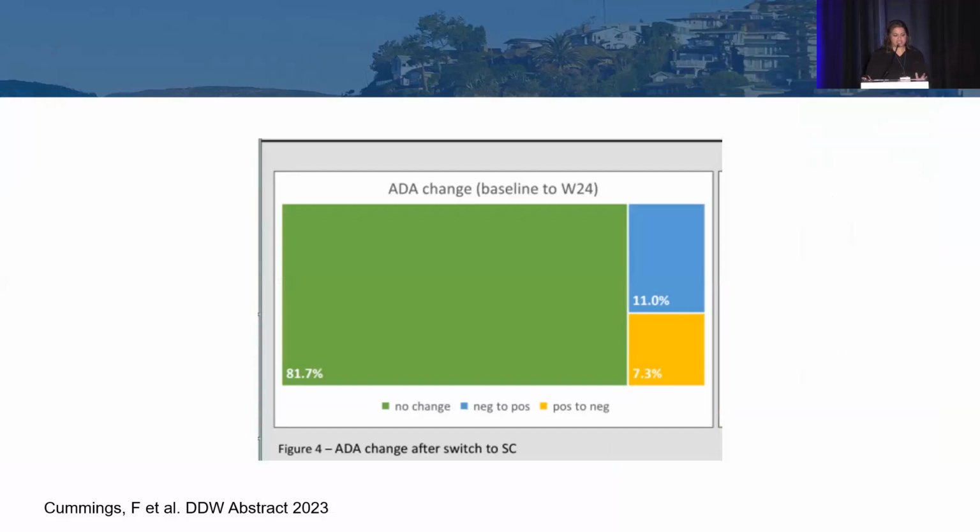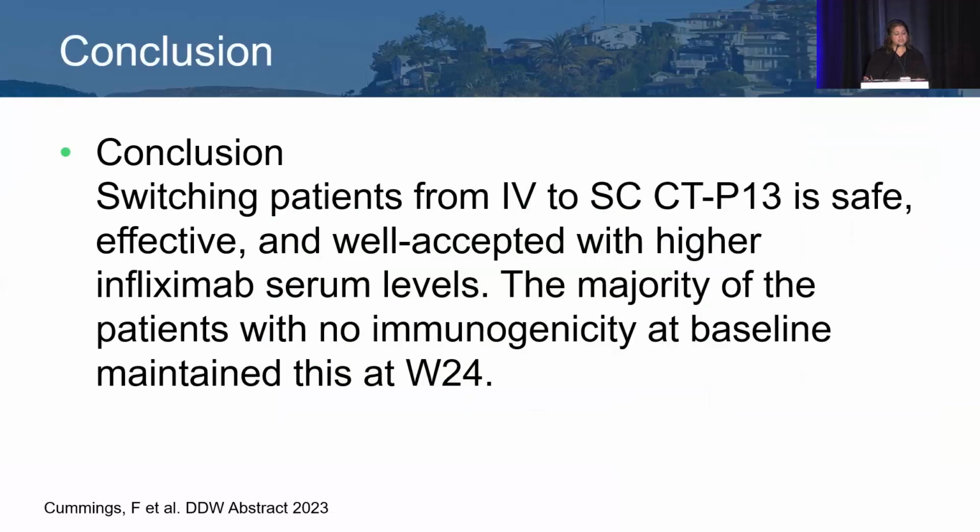Patient satisfaction with the sub-Q was very high. So switching from IV to sub-Q is safe, effective, and well accepted, with higher drug levels. The majority of the patients with no immunogenicity at baseline maintained this at week 24. They also looked at drug levels and found that they were higher, because now they're getting it every other week versus IV every 8 weeks. So they actually found the drug levels to be higher.